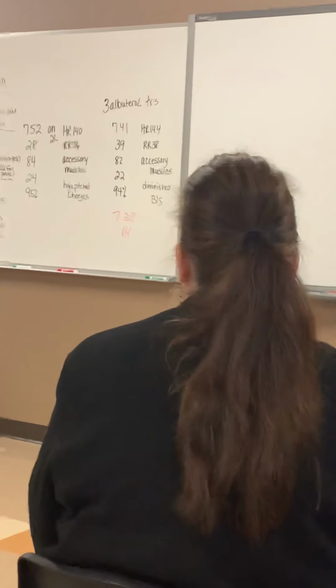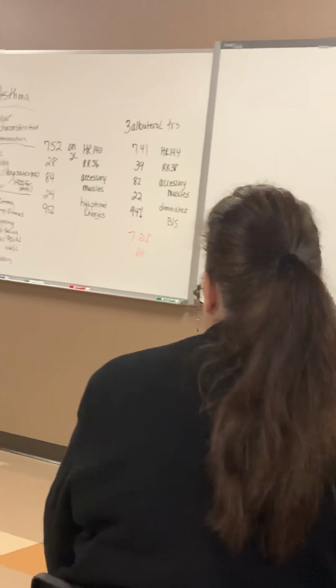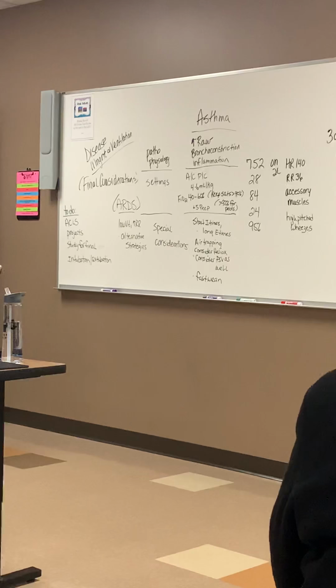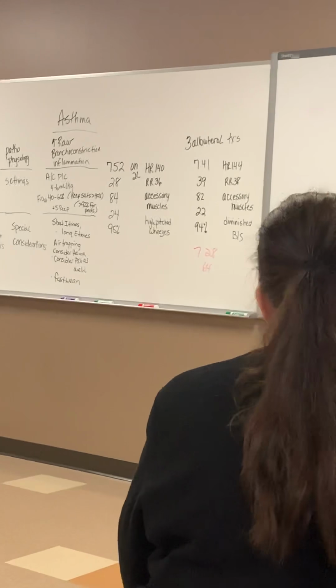What do you guys know about Heliox? It works really good for asthma patients. Why? Because it's lighter and it drops down, and it will carry the medication with it. Yeah, it's a lot lighter.